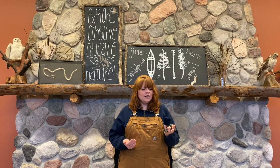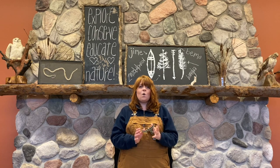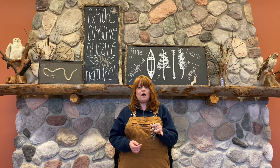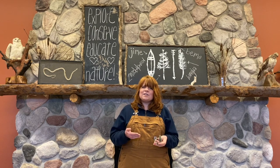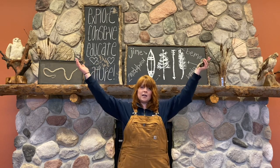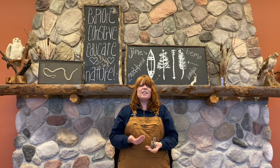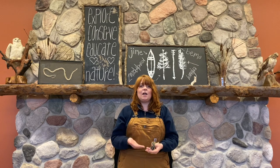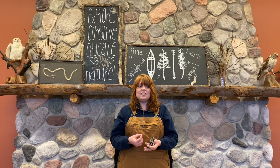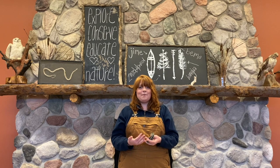Adaptation. An adaptation is an inherited trait or characteristic that improves an organism's chance of survival. So when we were classifying the snakes, we were using characteristics, right? From shared characteristics all the way to very specific characteristics. Let's look at those specific characteristics, those inherited tools that help this animal survive in its surroundings. Again, that's called an adaptation.